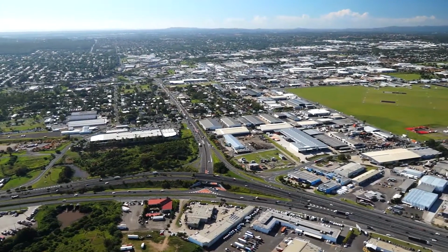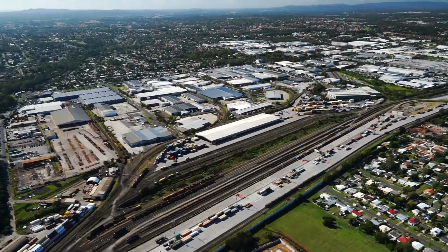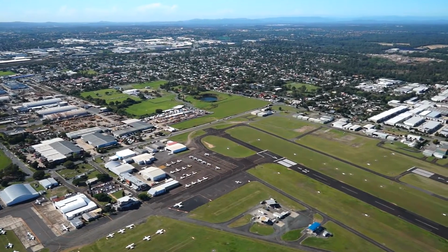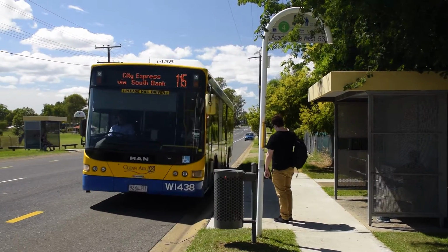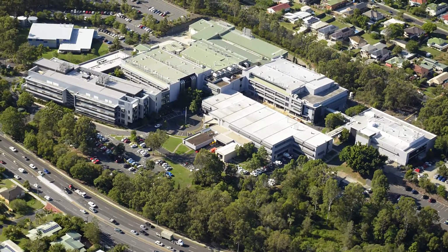in this region. There is major infrastructure, transportation and facilities that surround the site, including the Acacia Ridge Rail Marshalling Yards, Archerfield Airport, passenger train stations including Coopers Plains, Rocklea and Salisbury, the Brisbane City Council bus stop on Mortimer Road, and the QE2 Hospital is nearby.